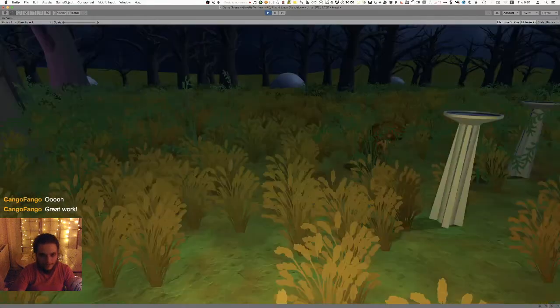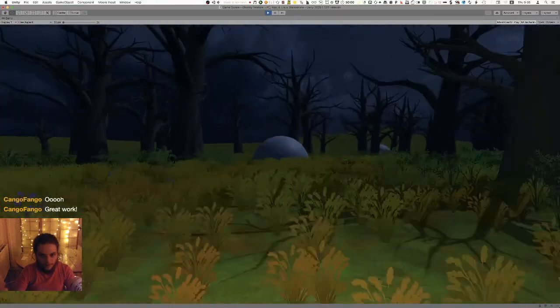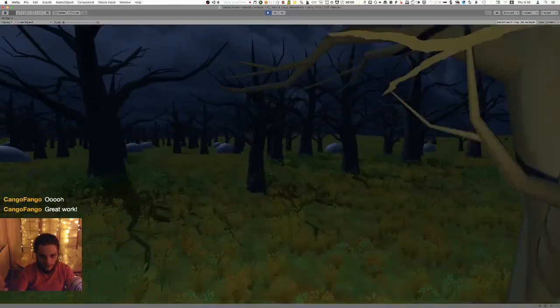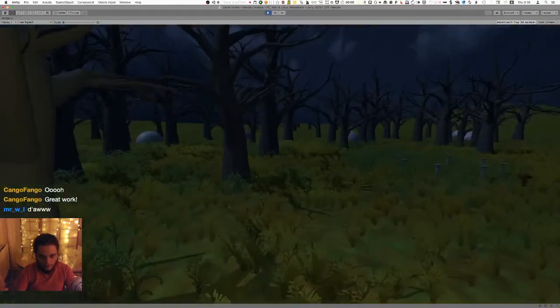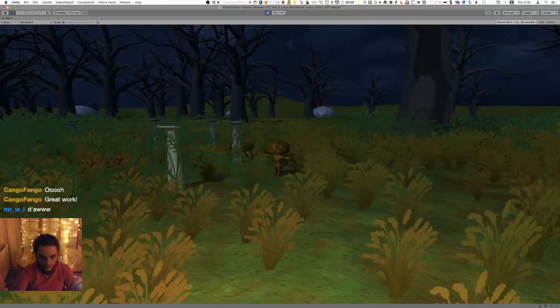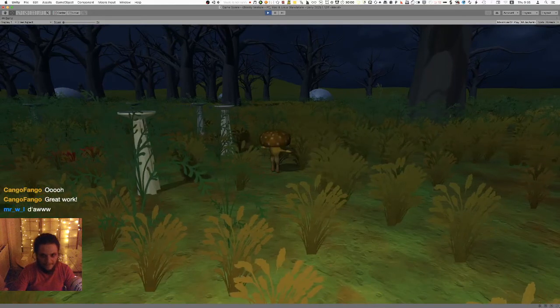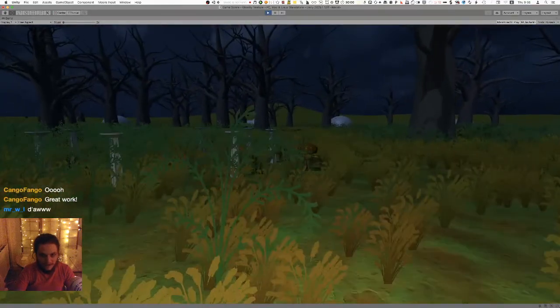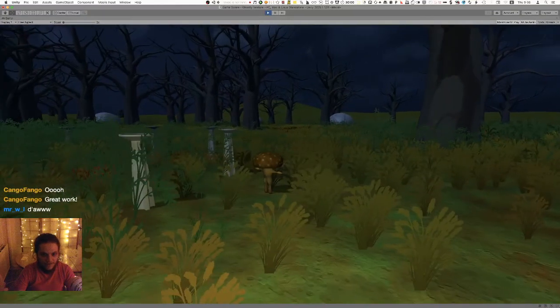If you imagine this with more bushes as well, which is what the spheres at the moment represent, and loads more of them. Just walking through here in the middle of the night, and then you think, oh, there's a thing. Oh, there's a little guy there. Look at that. And then, well, I won't spoil what happens when you come up to him. That is the sort of feeling I want.